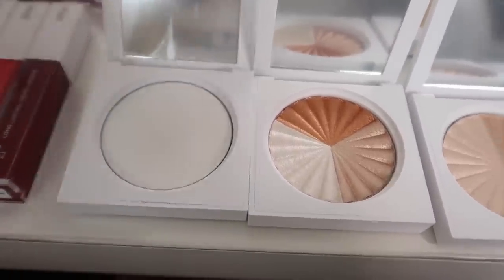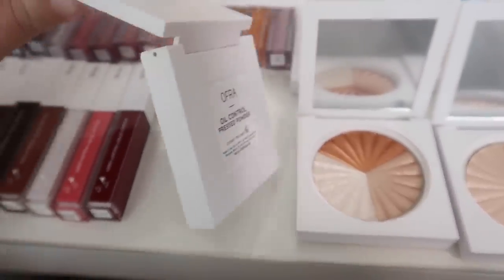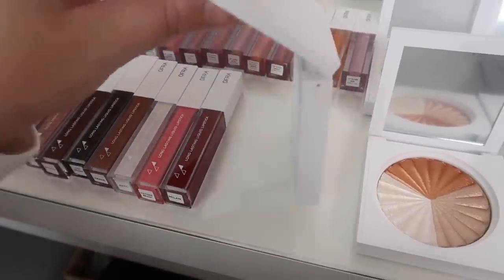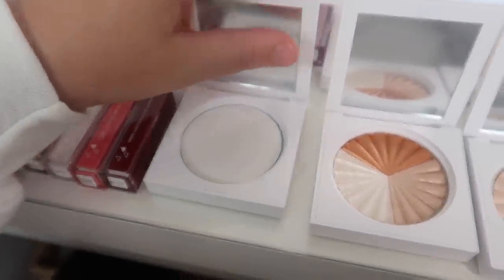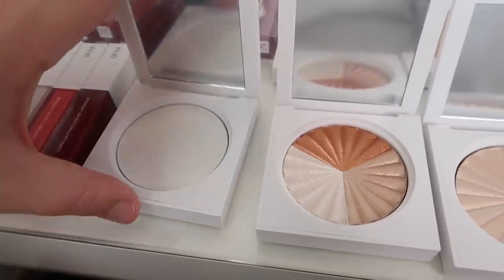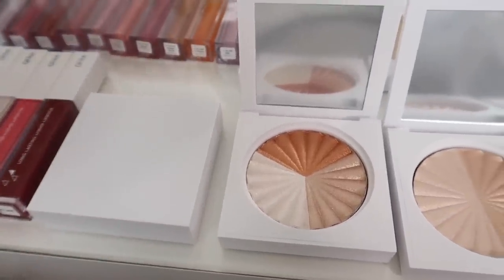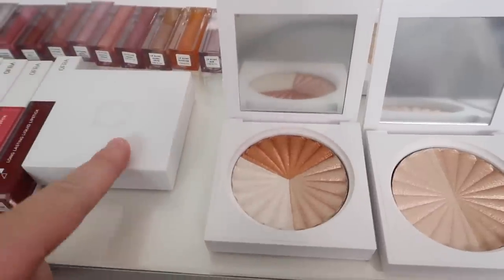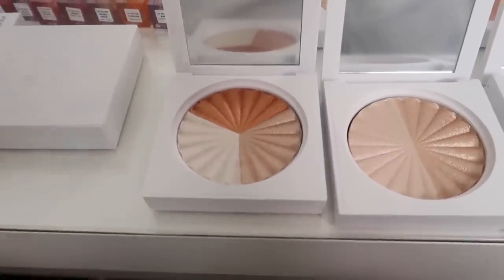So this first one here is their pressed matte powder. It's the oil control one. Let's see if this will focus. Oil control pressed powder. I used this once so far and I really liked it. It doesn't have any white cast or anything, and I did a really good job making my makeup stay matte for a really long time. So I'm gonna continue trying that out, but I did really like it my first go.